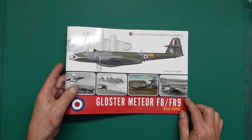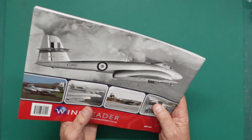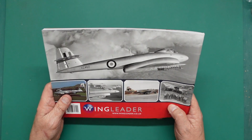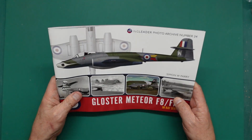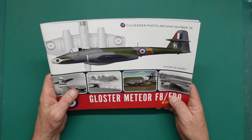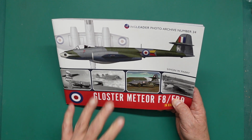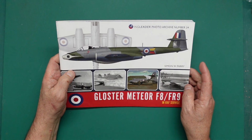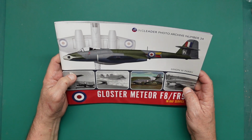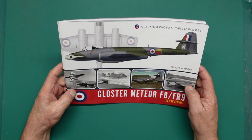So, yeah, number 34 in the series by Simon W. Parry, and it's a beautiful book. I have had a look through it. I don't know much about the aircraft. It's actually sort of Cold War stuff, post-war stuff doesn't really interest me a lot, these jets, until you start to get into the F-14s, F-16s, F-18s, F-15s. That's when I start to get sort of interested in the aircraft.